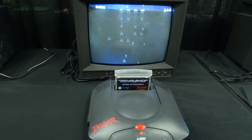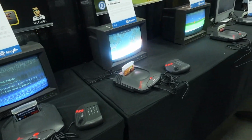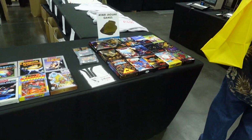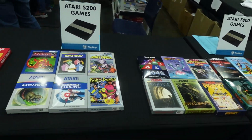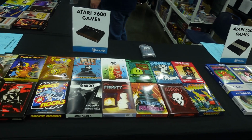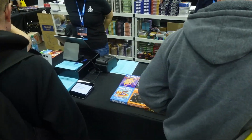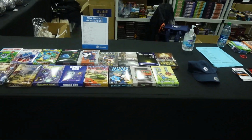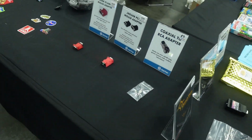As you can see, I just played it and enjoyed it. Moving down, we can see here on the table, this is their sales table in the middle. They had Jaguar, 7800, 5200, and a ton of 2600 games. You went up and told them what titles you wanted, and they grabbed it from that big stack in the middle, and that was that. And for every purchase you got a cool Atari age bag, so I've got one of those for my groceries now.